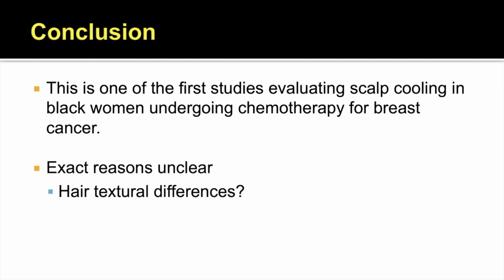Hair loss after chemotherapy is among the most emotionally challenging things that happen, that patients undergoing chemotherapy rate as being some of the most emotionally difficult parts of the chemotherapy experience. And so having treatment options that stop hair loss are really, really important. And so this is the first of its kind in Black women undergoing treatment.